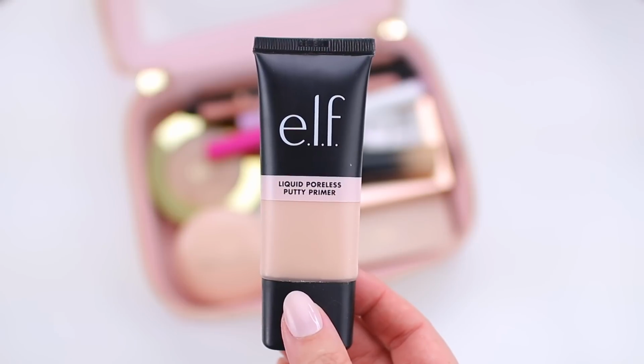I'm just bringing one primer with me. Some days I'll skip primer and just stick with the sunscreen because that one does a great job of actually prepping the skin too. It gives you a nice glowy base. But if I am dealing with breakouts like I am right now, if I have texture, my skin's just not looking its best, I will go in with the e.l.f. Liquid Poreless Putty Primer.